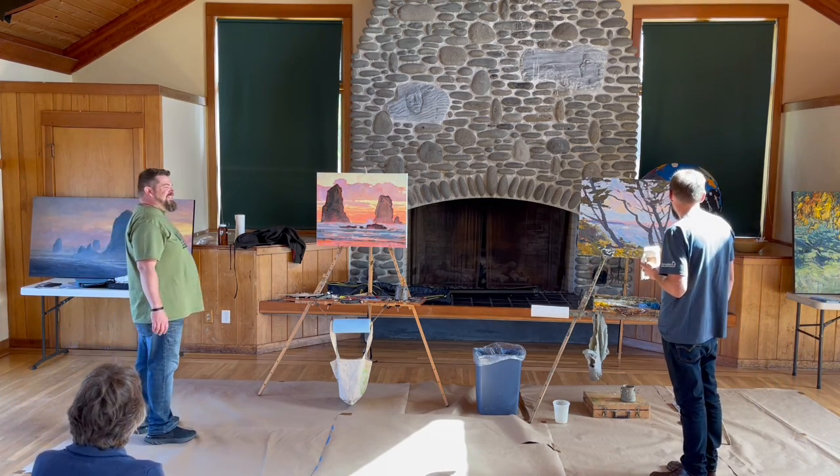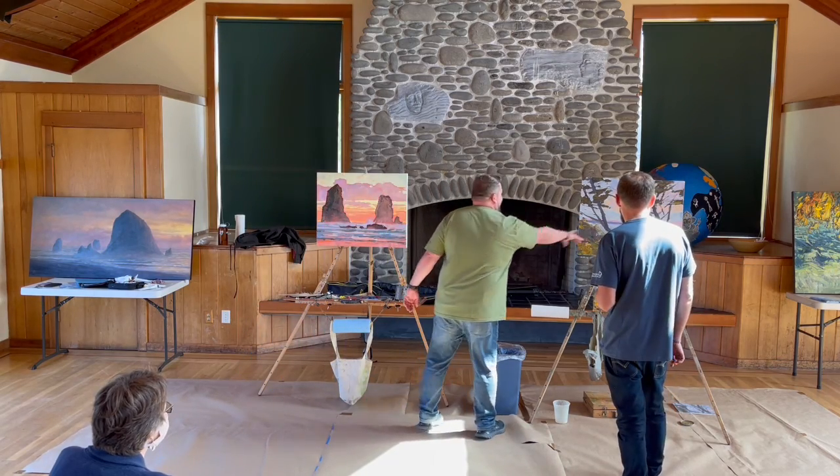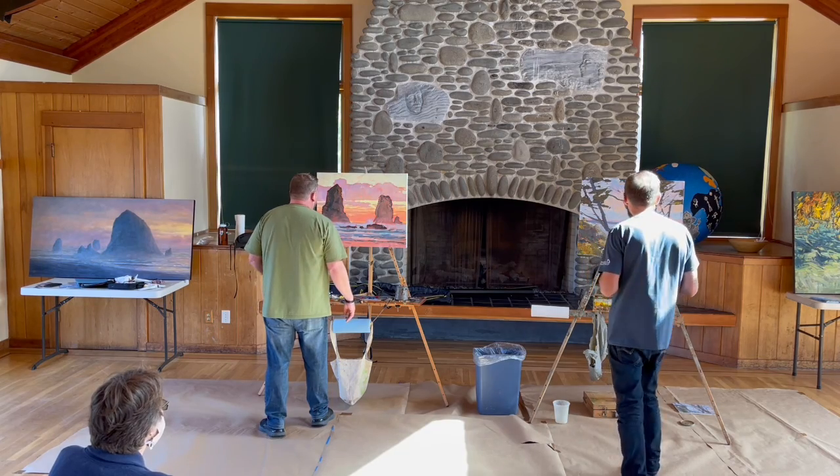I don't know what that looks like. What did you do on the last rotation? I just tried covering the bottom area and then I put colors on top of the shrubbery. What did you do?